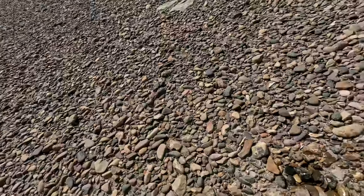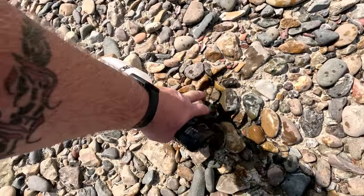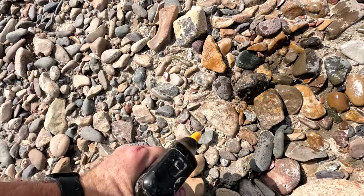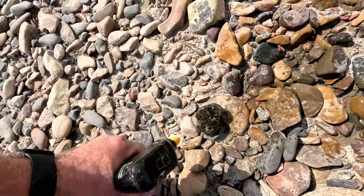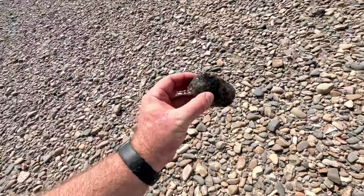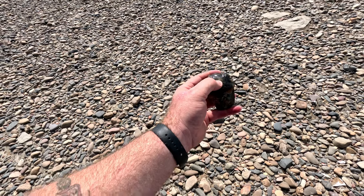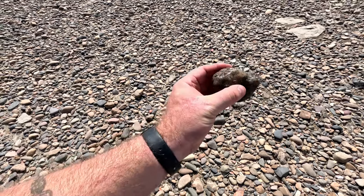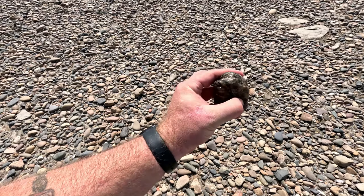Oh, found a neat one. Got a band, it's got moss speckles. I'm almost out of water. All that neat stuff. That little inclusion right there. Bunch of little moss spots.